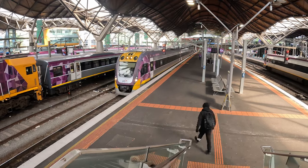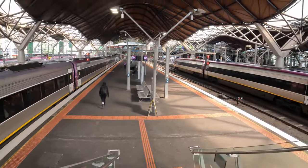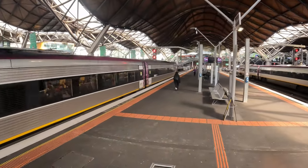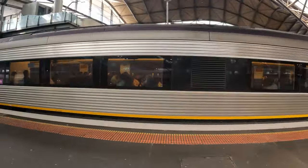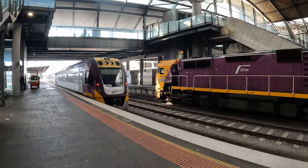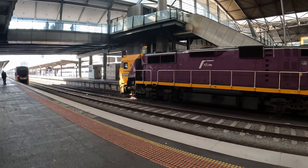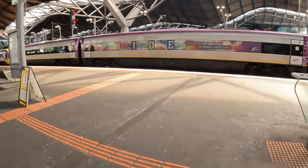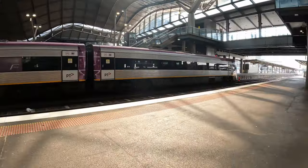And there's a Velocity departing, heading for South Geelong. You might notice the Velocities have a decal on the side that says Made in Victoria for Victoria, matching the one on the A-Class trams, which says Made in Melbourne for Melbourne. And they are made in the same factory in Dandenong. V-Line quite often applies special decals to the centre cars of the three car Velocity sets. This one's carrying a special Pride livery.